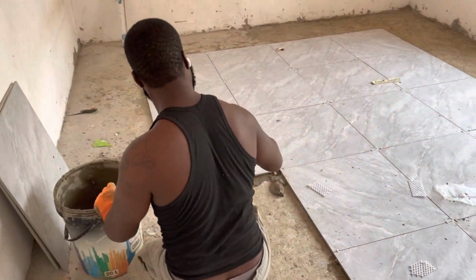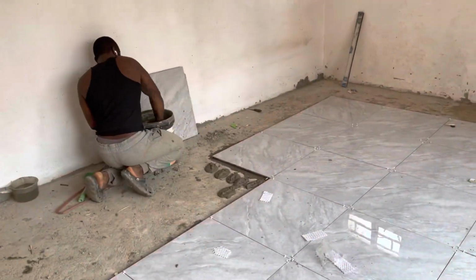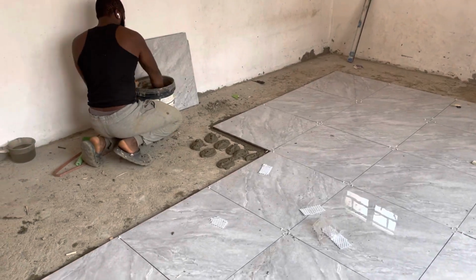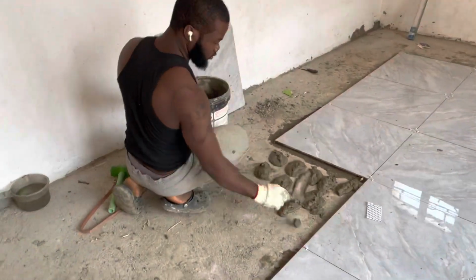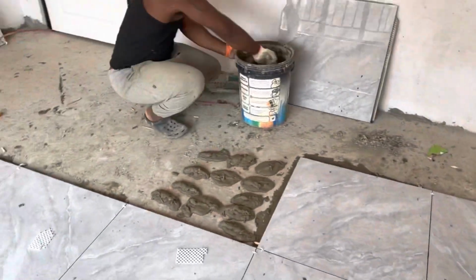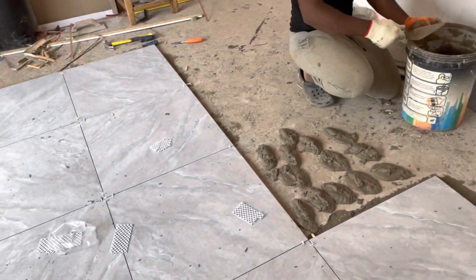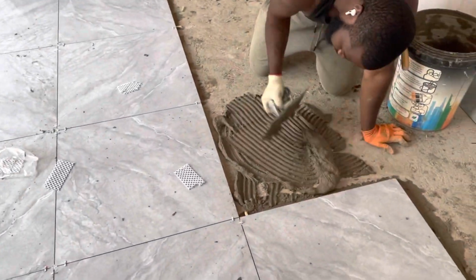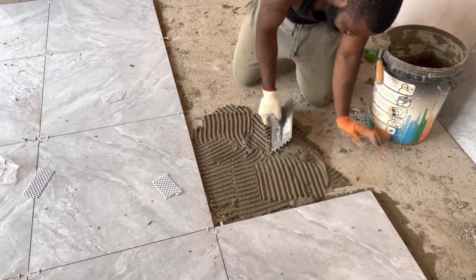So guys, this was the next day. Joseph had done quite a bit of work the first day, and yeah guys, it looks a little off right now, but once Joseph is done, you guys will see the end result. And as you can see, there's a whole lot of spacers in between, because those are really important to making sure that the tiles are as precise as possible.